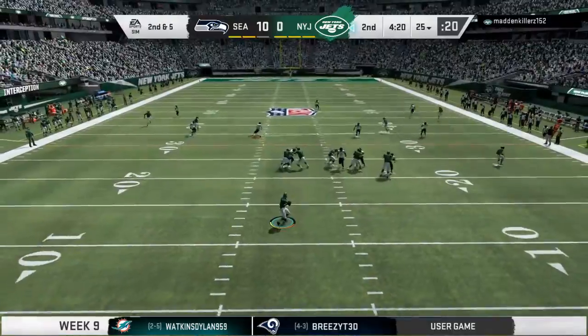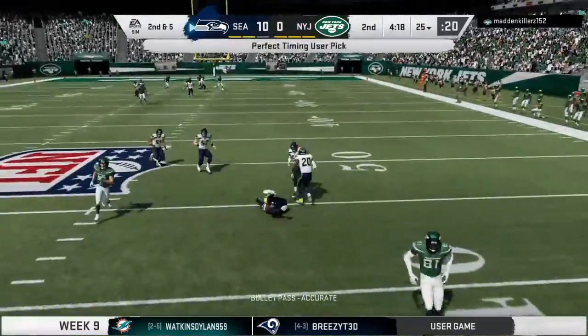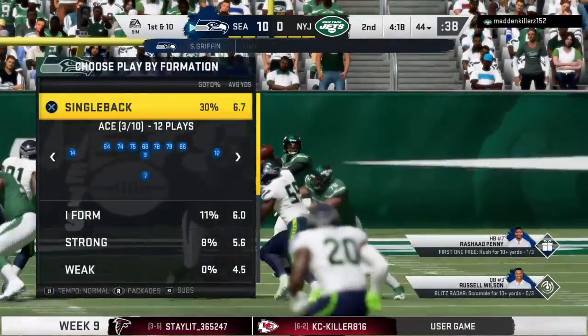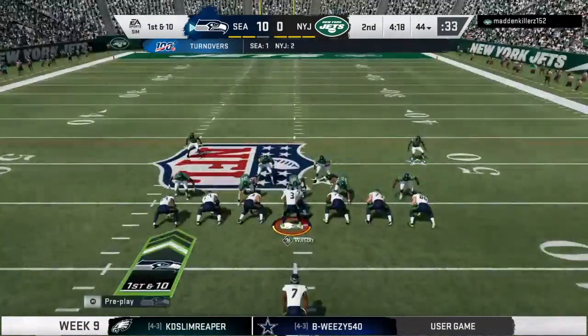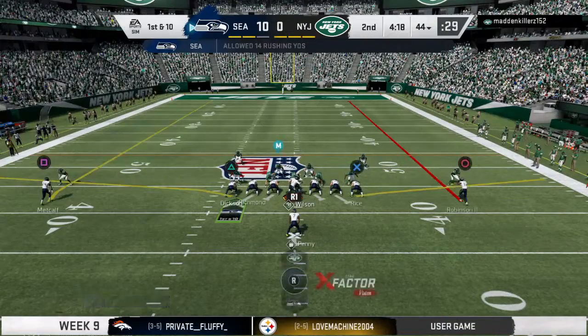From the 25 on second down, Haskins going up into heavy traffic, and it's intercepted. Shaquille Griffin with a pick, and his guys will take over at their own 44-yard line. Good starting field position for them here as they come up 1st and 10 at their own 44.